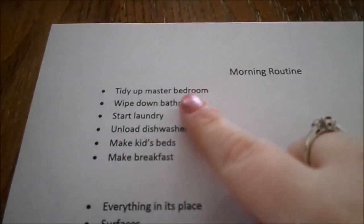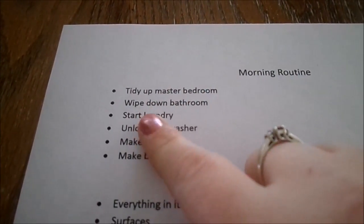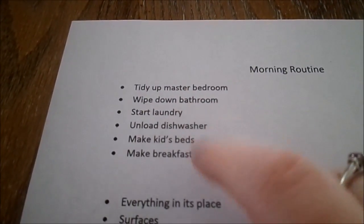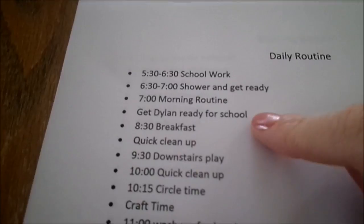So my morning routine, after I get myself ready, I just tidy up my master bedroom, I wipe down the bathrooms, I start laundry, I unload the dishwasher, I make the kids' beds, and then I make breakfast. Once my morning routine is done, then I get my son ready for school.